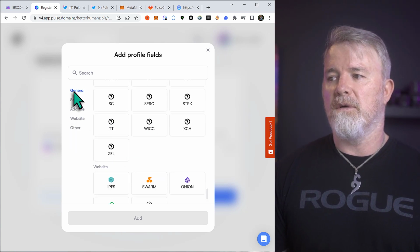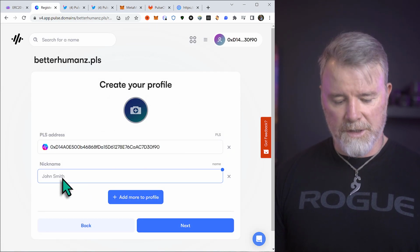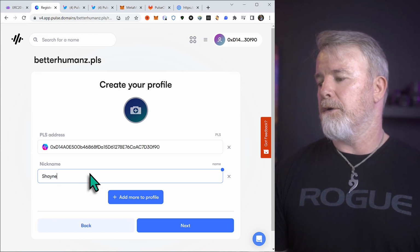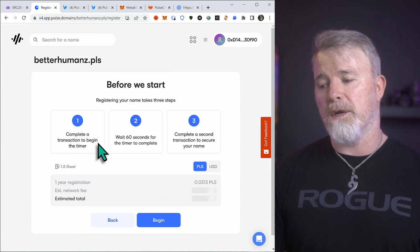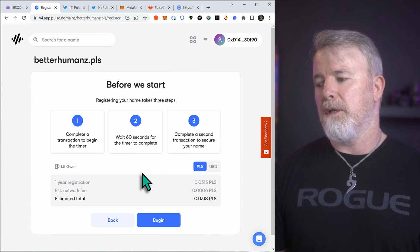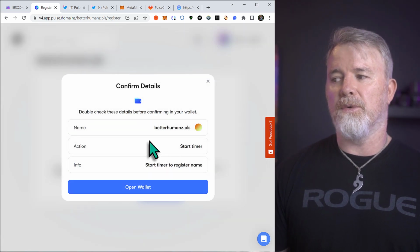All right, so just for now, I'm just going to put a nickname, and then just click on add. I'm just going to do my nickname as my name, and then click on next. All right, so registering your name takes 3 steps. Complete a transaction, which will open MetaMask. Wait 60 seconds. Complete a second transaction to secure your name. So I'm going to click on begin. Okay, it's making sure that everything's right.